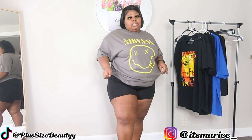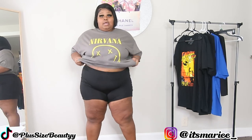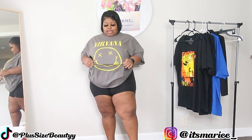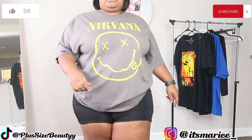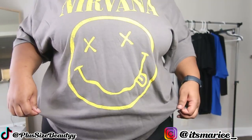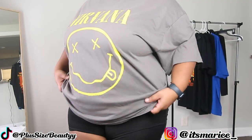Alrighty, so here is tee number one. This is a Nirvana shirt. I thought it was really, really cute. I'm waiting to see how I style it. This shirt is in a 3X cotton material. I like to go up a size on my shirts just in case I want to tie it up or wear it a different way. But for a Walmart shirt, the quality is impeccable.